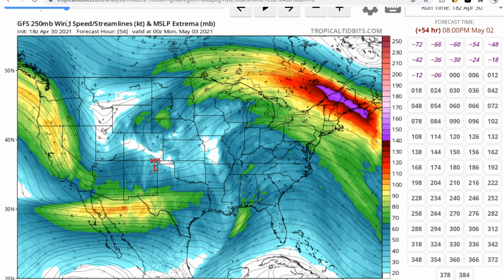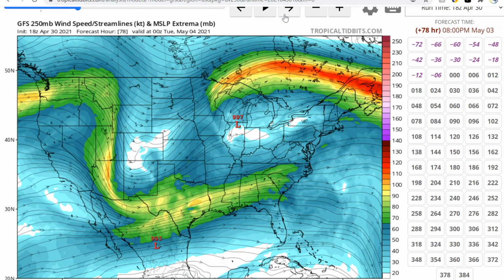And then after that, we have a nice little retreat of the polar jet way far north. And so that means Tuesday is going to be quite warm. It might actually be our first 90-degree day of the year. Many areas will see highs in the lower 90s, if not the upper 80s. So definitely a very warm day. Things are looking quite nice.